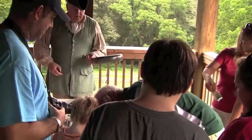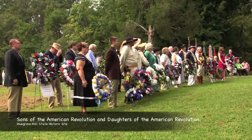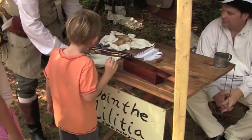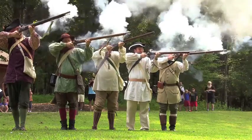We had reenactors come here and set up some demonstrations. We had a blacksmith. We also had DAR, SAR came and did a wreath presentation to commemorate the sacrifice of the Revolutionary War soldiers here at Musgrove Mill. We had a militia drill, live firing demonstrations, and we have it every year, so hopefully next year y'all come out and join us.